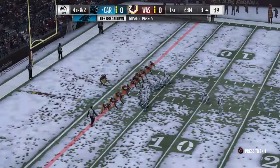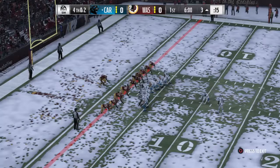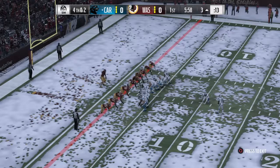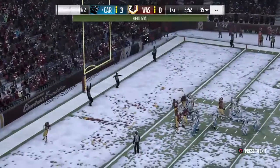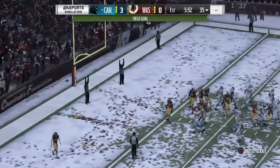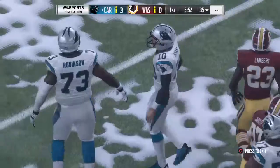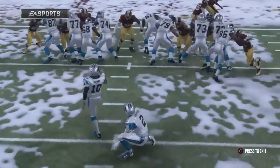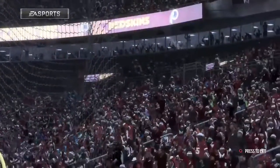Now Matt Bryant on for the field goal. From the left hash, should be a fairly easy one here. And Bryant's kick is good. And the Panthers stake claim to a 3-0 lead. And that field goal caps an 11-play drive. That's a lot of offense to run to only get 3 points, but they'll take them. Anytime you can put anything on the board, you run to your sideline somewhat happy.